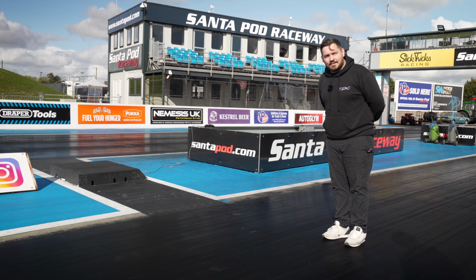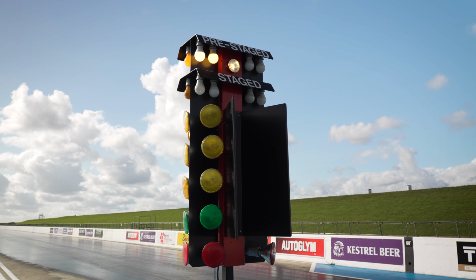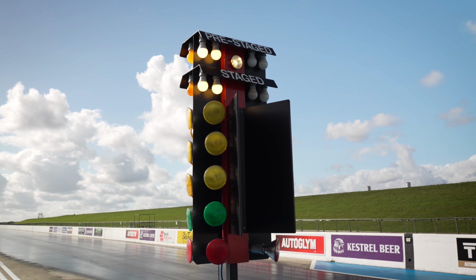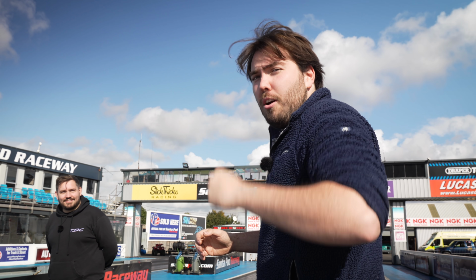So Will is now a car. He's coming up to stage. He's getting ready for his race. Now, there you go. The first light has come on for pre-stage. So that means he's getting close. Once both cars are staged on both sides, the lights are going to go yellow, yellow, yellow, green. Away you go. If you go before green, you're red light, you're disqualified again.